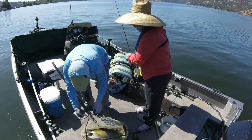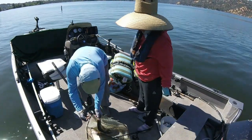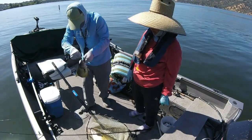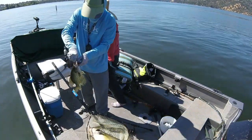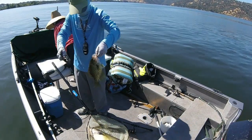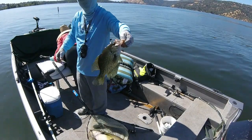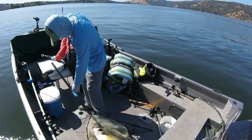Oh my goodness. That's a net. Like 11 or 12. It's nice. That's at least 10 pounds.